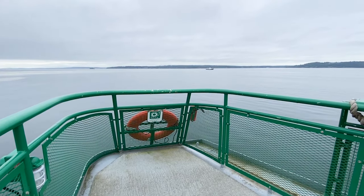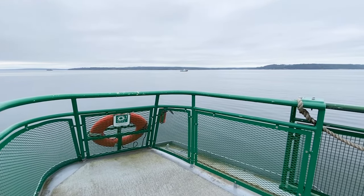We decided to bring our car to the island to make it easier to get around, but there are shuttles and bikes you can rent.